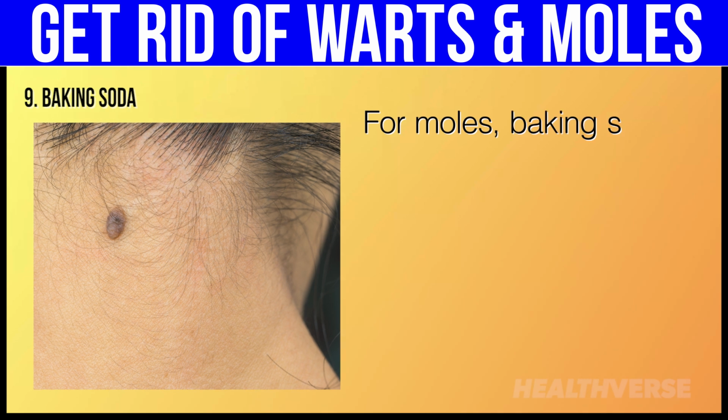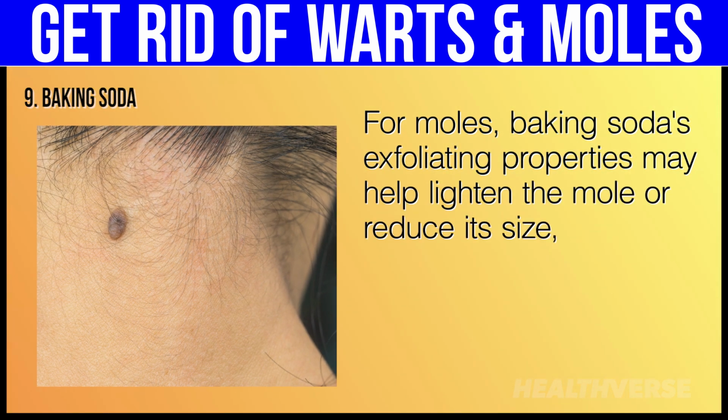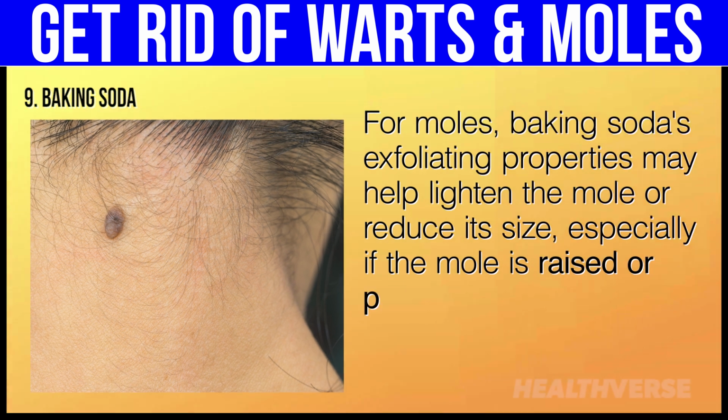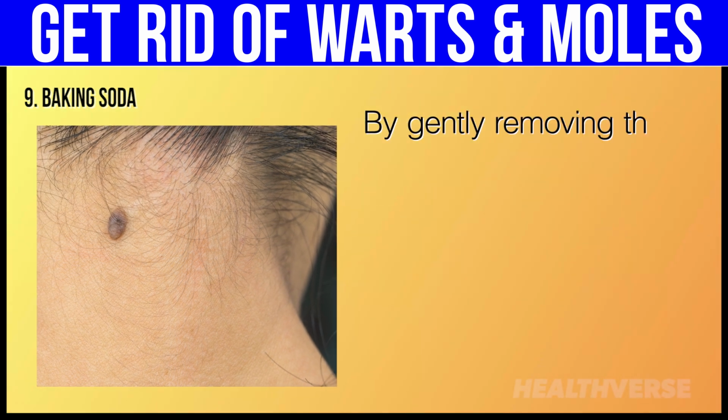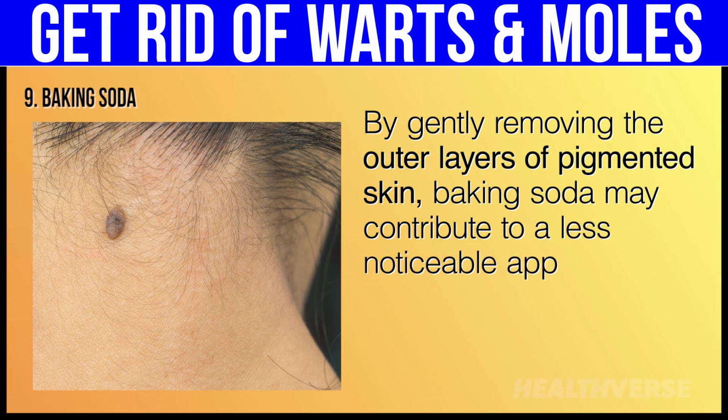For moles, baking soda's exfoliating properties may help lighten the mole or reduce its size, especially if the mole is raised or protruding. By gently removing the outer layers of pigmented skin, baking soda may contribute to a less noticeable appearance of the mole.